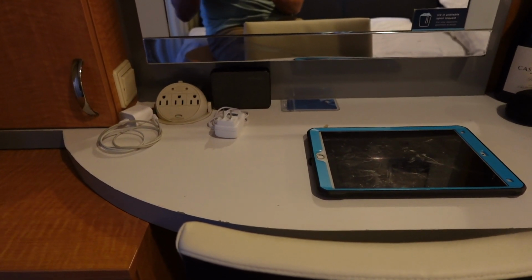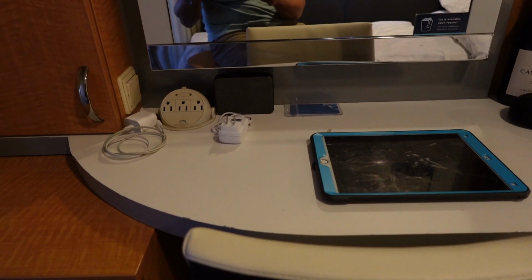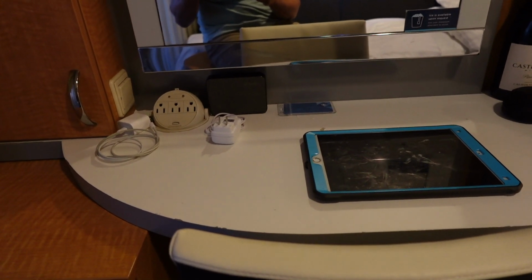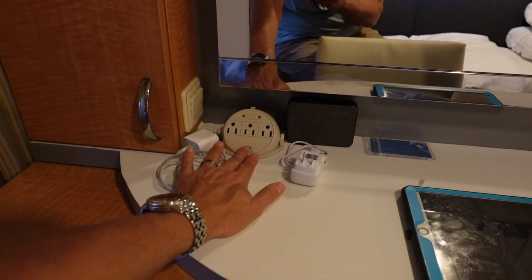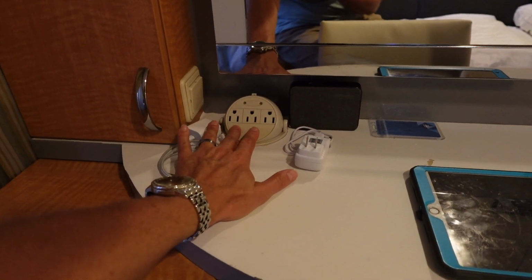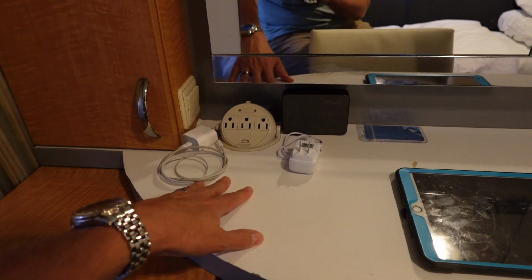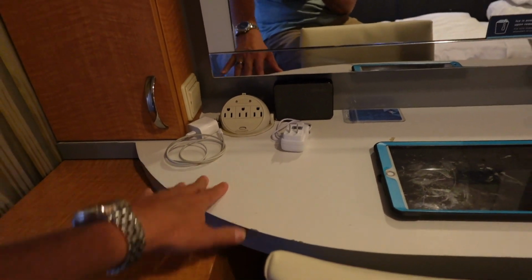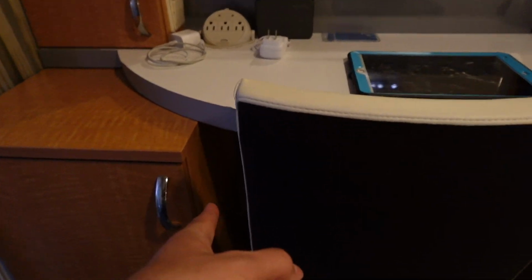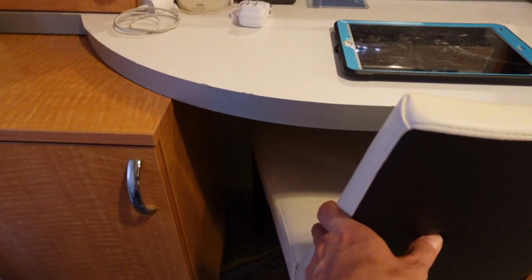Now, when the ship goes into dry dock next week in Spain, it's going to receive similar amenities to both the Utopia as far as restaurants go, the slides, and also the room will be set up just like the Oasis is. So you will still have these three North American 110 volt outlets right here. Those will remain on the desk, but one thing that a lot of people don't know is there are more outlets down below where your knees are when you're sitting at the desk.